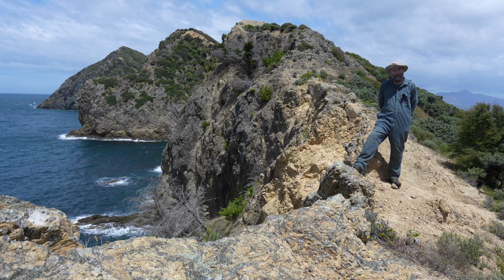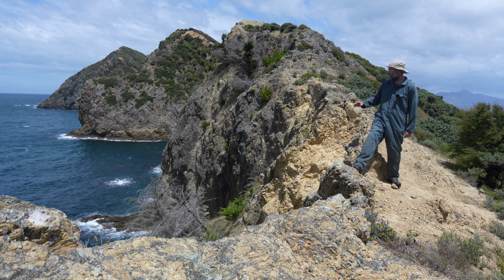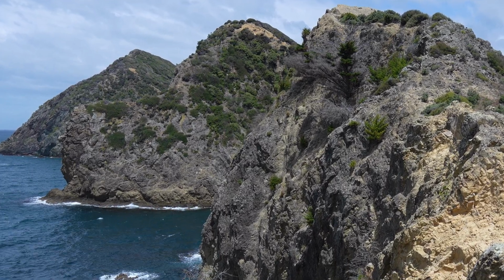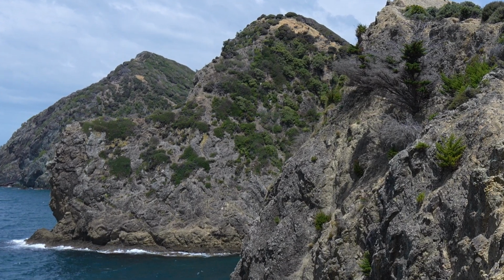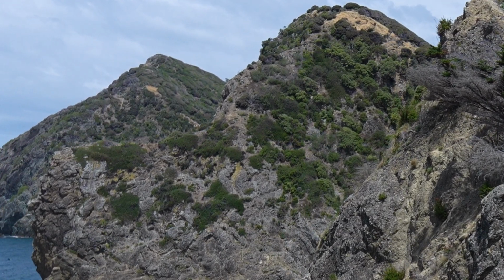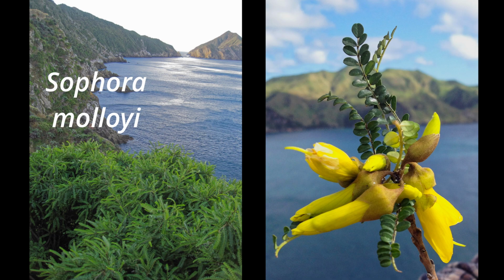It's not without its plants, and this site's quite exciting because if you have a look in the middle distance on that cliff above the sea, those green patches are almost all Cook Strait prostrate kowhai, Sophora molloyi, which has got a bit of a stronghold here on the island, a very, very special plant.